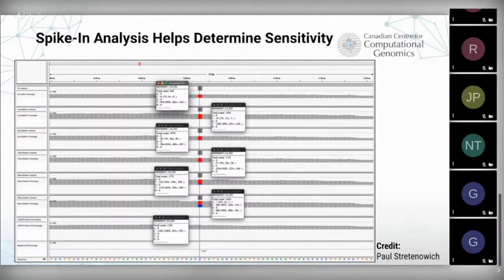I think there were a couple instances of SNVs that were present in one but not the other. And what we wanted to see was whether, when we spiked in the sample, we would see that increase in the variant allele frequency, giving us a sense of whether our techniques were sensitive enough to find the low variant allele frequency variants.